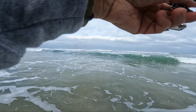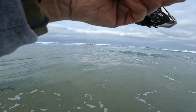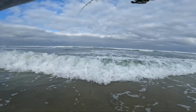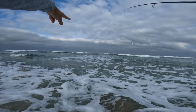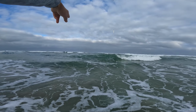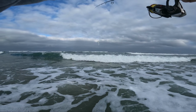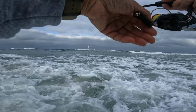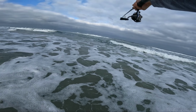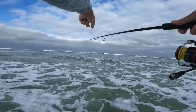Or it could be a big perch. I don't think the biggest perch can get a hold of this paddle tail. You notice I'm fishing this water right here. And waves don't tend to break right here, but they'll break on the outside here, and they'll break over here. So, thinking it's a little deeper water right here. I can't tell even with polarized glasses right now because it's overcast. But that's what I'm going for. This area. Right there.